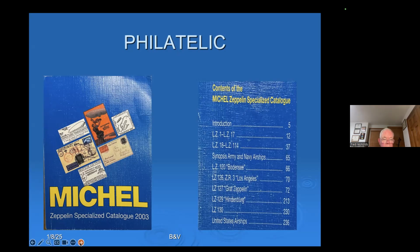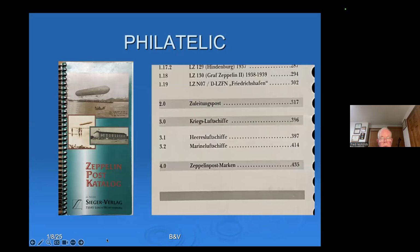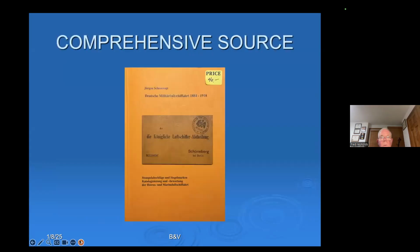And it's pretty good. The standard for most Zeppelin people is the Seeger, and it's not as good as the Mikkel, but you can see here in the 3.0 are the war airships. And there's 40 pages of information in here that are just devoted to the cancels and the ships. It's not nearly as complete, but it's a good place to start. Unfortunately, it's only in German.